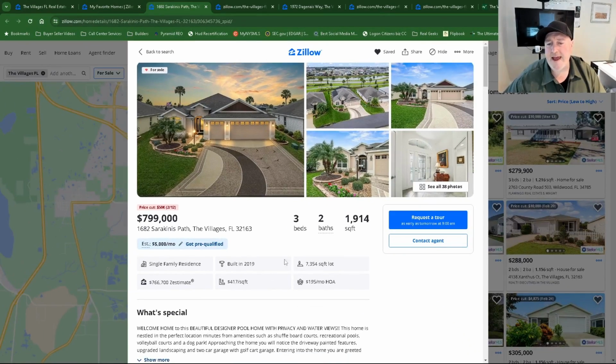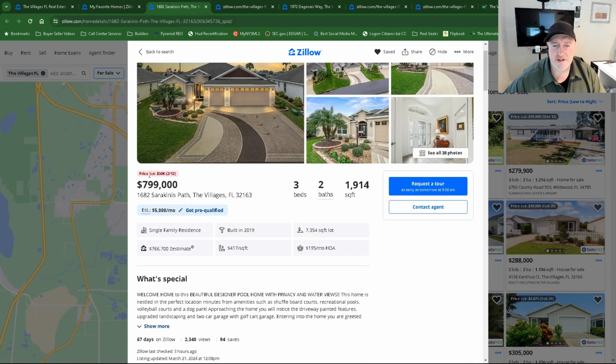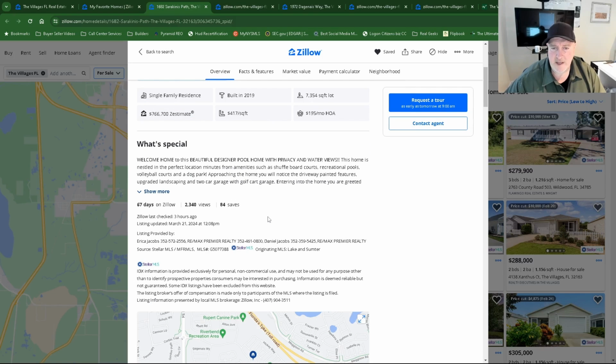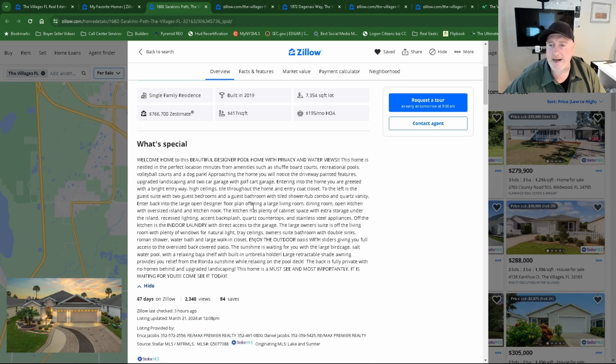Sarah Kinnis Path, The Villages. 3 beds, 2 bath, 1,900 square foot. Just took a $50K price drop on 212. Down to $417 a square foot. Welcome home, beautiful designer home with privacy and water views. The home is nestled in the perfect location, minutes to amenities. Entering, she's greeted. Okay. Doesn't tell me what village it's in.